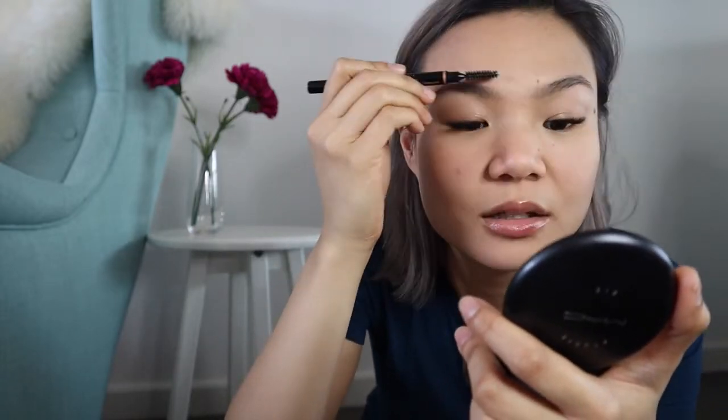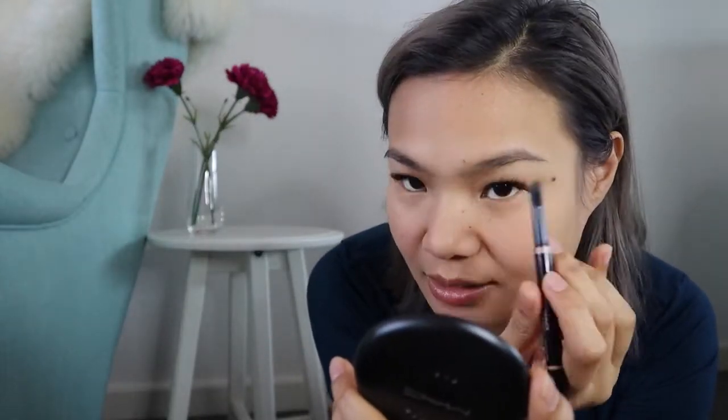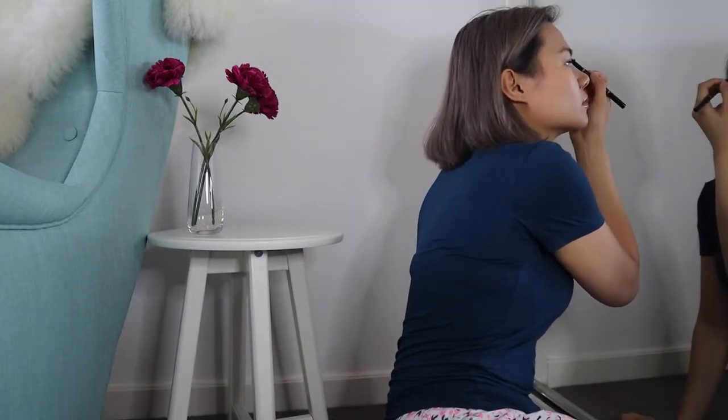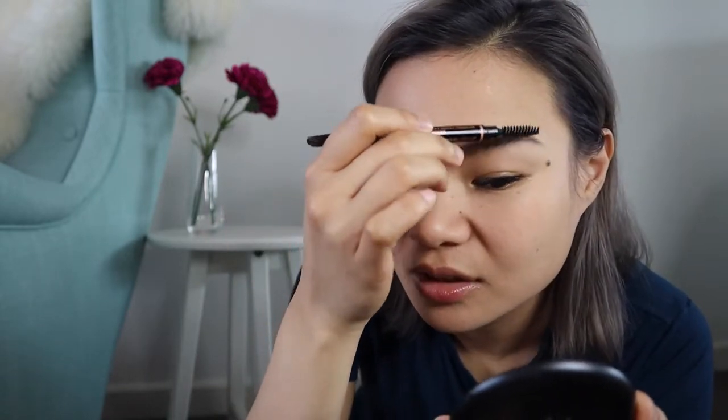So I use the brush tip first and really, literally brush it like that. I find that their brush is really, really good. And it looks like that. I apologize, I have to do it over this bigger thing here. As you can see, it is not that much, but it's giving like defining your brows more. And then this one you do like that because I want it to be as natural looking as possible. I don't want like any squares in my brows, so I just do that and then like brush it up a little bit. Let's do it on the other side.